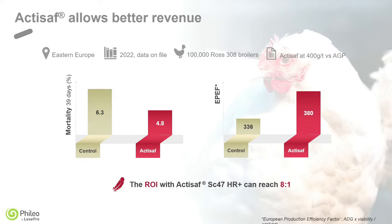They also saw a reduced mortality by 1.5% and an improvement of the European Performance Index, which is a combination of the daily weight gain, the survivability, and the feed conversion. And we see that this performance index was improved by 44 points. In this field condition, we measured the return on investment, and we got a return on investment of 8 to 1. And what is also important is that they did a second round for this trial on the same facility, and they got the same results. So we were, of course, very happy to see that.